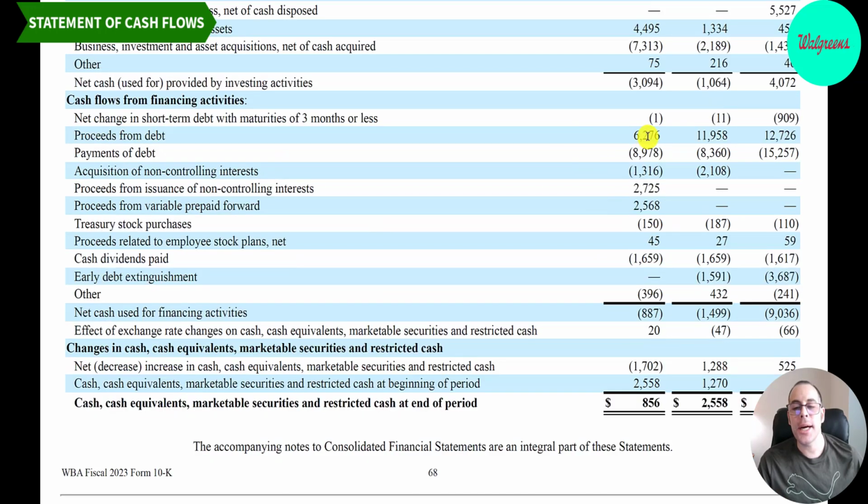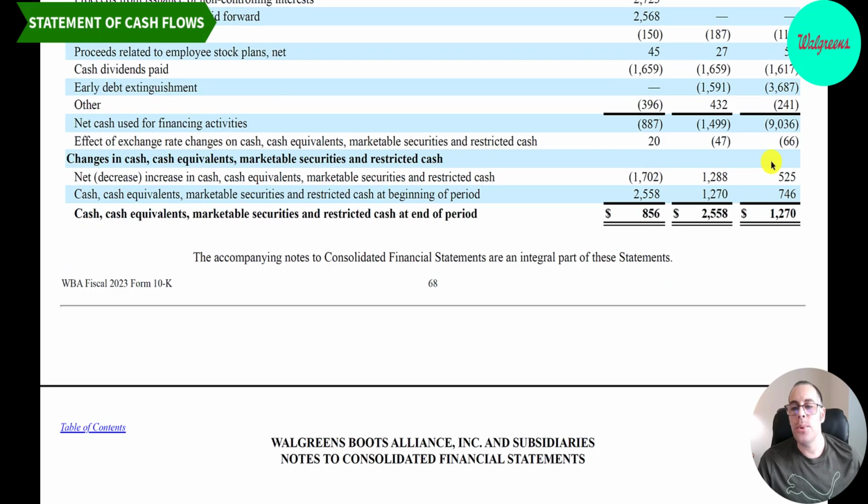In their financing section, they added $6.3 billion of debt. They paid down $9 billion of debt. They paid out $1.7 billion in dividends. And they only bought back $150 million of their own stock. I would have thought it'd be a lot more. So in their financing section, they had a cash outflow of $900 million. In 2021, they had a cash outflow of $9 billion.